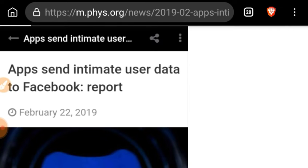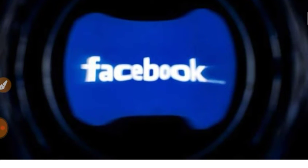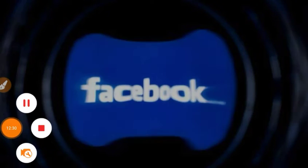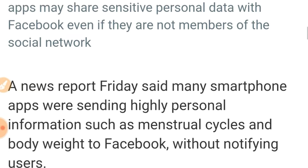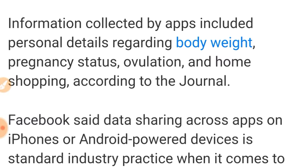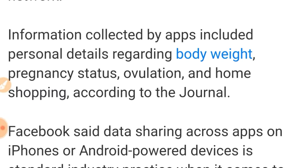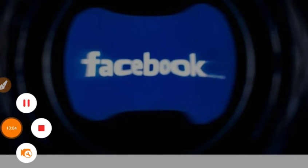Turns out, according to phys.org, apps send intimate user data to Facebook. Oh yeah, the social network. Why is it free? Because it spies on you, even when you're not using it. A Wall Street Journal investigation found mobile apps may share sensitive personal data with Facebook, even if they are not members of the social network. Oh yeah, that's right. You buy a phone, Facebook's installed, it spies on you, even if you're not a member of the site. Well done. Information collected could include body weight, pregnancy status, ovulation, and home shopping. Great. Well done, Facebook. Thanks for mining our data. We'll leave links to this article also.